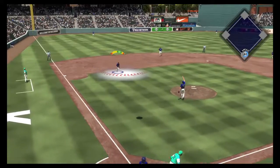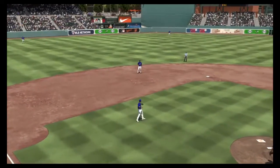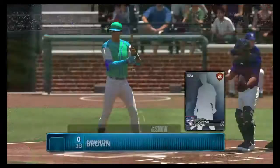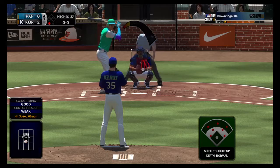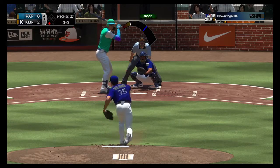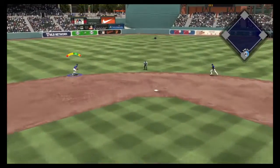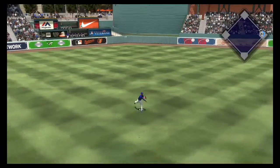Here's a high pop-up. Ramirez over to his left. 1 out. Stepping in, Big Daddy Bobo. Third baseman, Big Daddy. First pitch coming. Here it is. Bouncer up the middle. And that'll get on through into center, and he's got himself a 1-out hit.